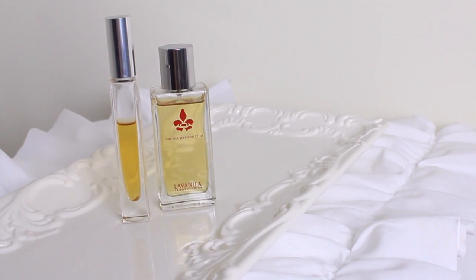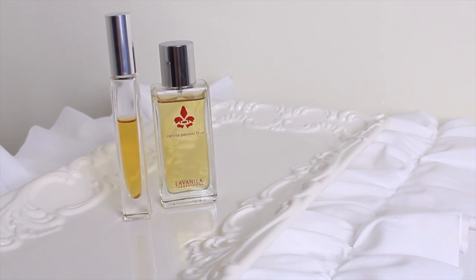Alright, then I'm going to pair these two together. I have two La Vanilla fragrances. This one is Grapefruit Vanilla, and this one is Passion Fruit Vanilla. I got this. It's good. I really like La Vanilla fragrances, mostly because I really like the scent of vanilla. But I feel like this one's just kind of generic.